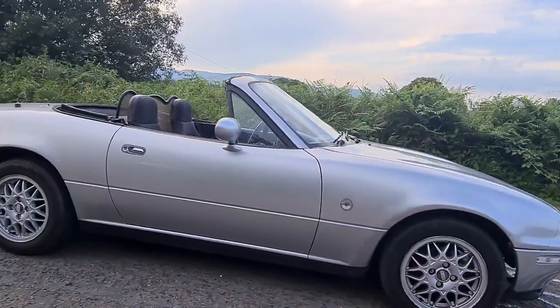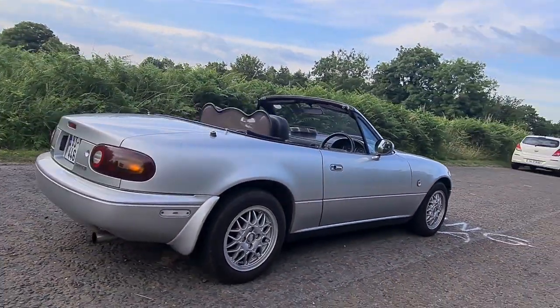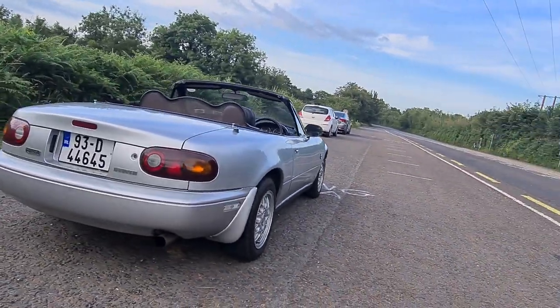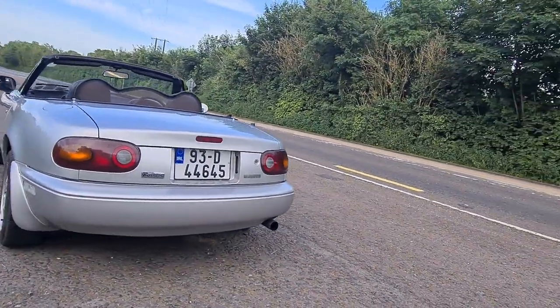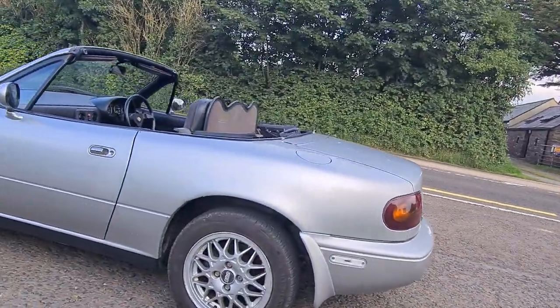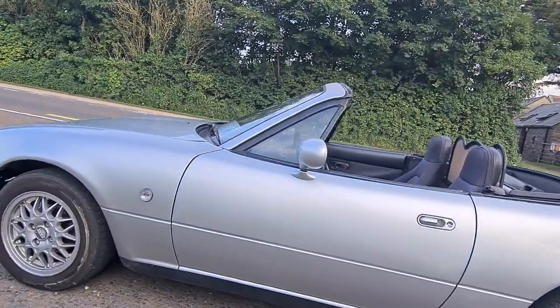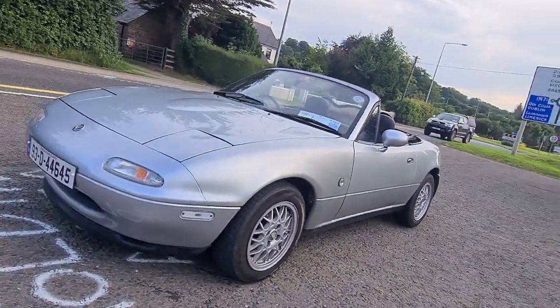So from speaking to the owner, who was very kind enough to contact me and invite me to drive his car and to do a little video report on his car, this is an ongoing rolling road resto, so this car isn't perfect. But having said that, having spent some time driving it, I can tell you it has everything right in all of the right places. It drives great, it feels tight, it looks smart.